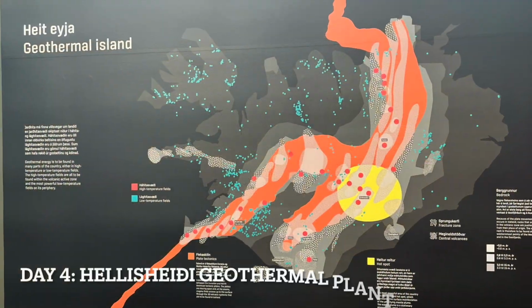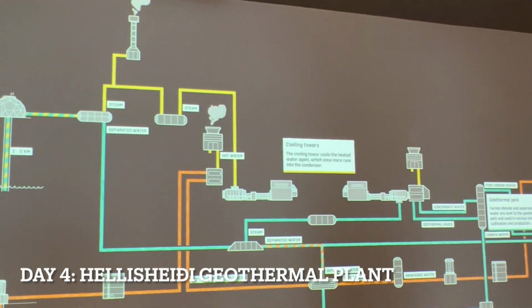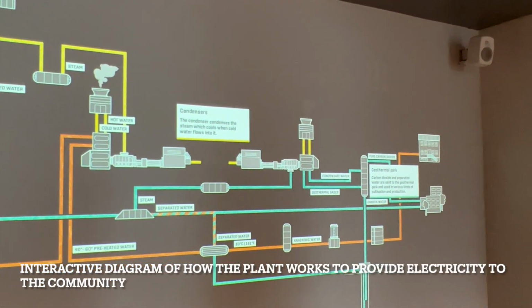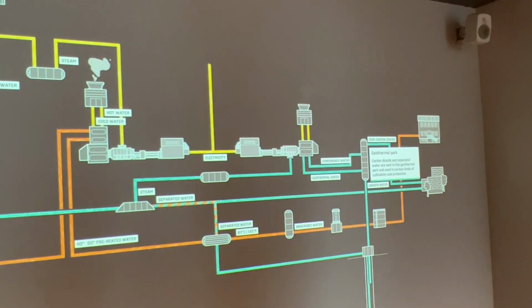The plant is made up of 7 turbines and produces over 2,300 gigawatt hours of electricity per year, which is almost 3 times what is used by all households in the country. Hot water production from the plant amounts to 14 million tonnes per year, and this figure is set to increase.